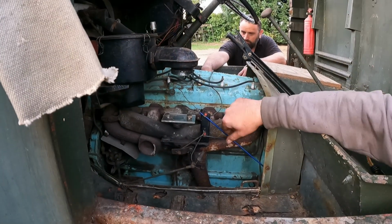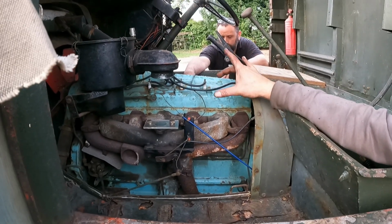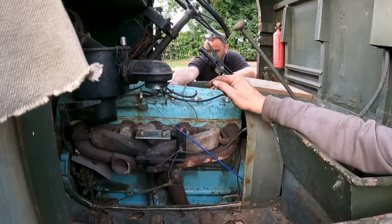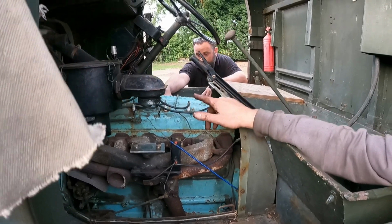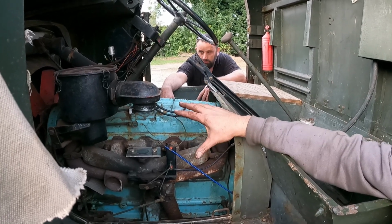The original setup, the carburettor is actually mounted underneath, which you'll see on the other one. As for this engine, we're not sure yet. It might keep this engine. This engine was actually rebuilt in 1958. A little tag on the side. It's got undersized bearings, oversized pistons. It might not have done much since, so it might be a good one.